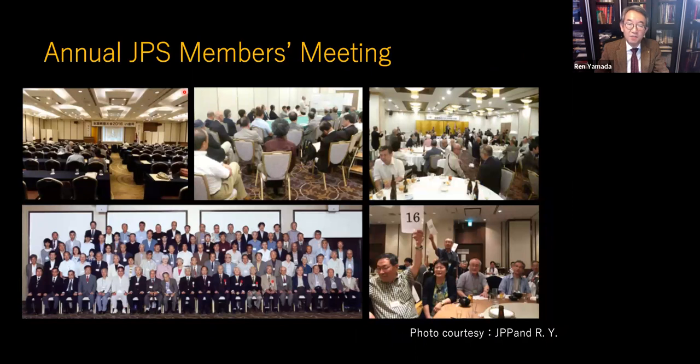We have an annual JPS members meeting. This meeting has been held in a local city in Japan, and the venue is changed every year. Usually more than 100 members gather. This bottom figure is a group photo of the meeting. In this event, we enjoy philatelic talks, small exhibitions, and of course, we enjoy a party. As shown in this picture, we usually enjoy an auction during the party. This auction is one of the enjoyable events of the annual members meeting, and we become friends with each other at the event.